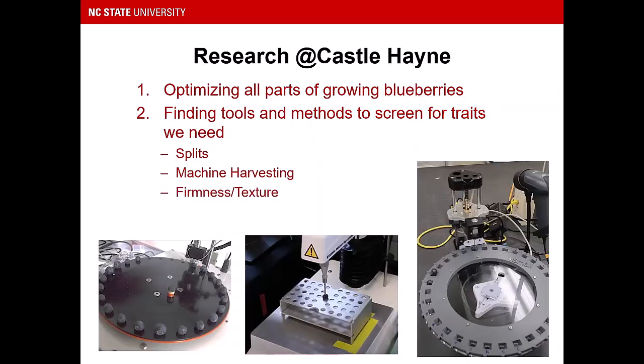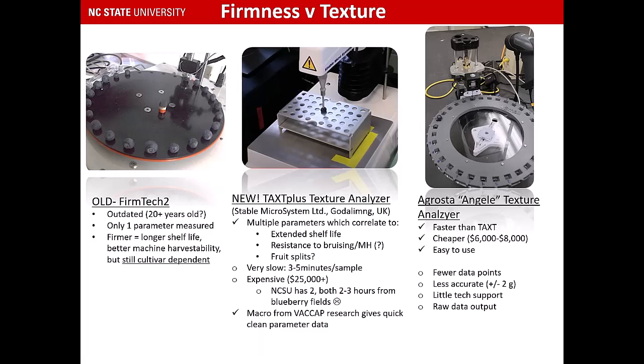And then finally, texture and firmness, you've already heard a lot about that. We've been using the FirmTech for the past 20 years, now doing more with texture and the texture analyzer. It's a great system, and as you've seen, the VacCAP program has found some really great parameters to look at with the texture analyzer and correlate that to important fruit traits. However, NC State has 2 of these, but they're 2 to 3 hours away from where we grow the blueberries. And also it's a really slow machine, 2 to 3 minutes to run a 10-berry sample.